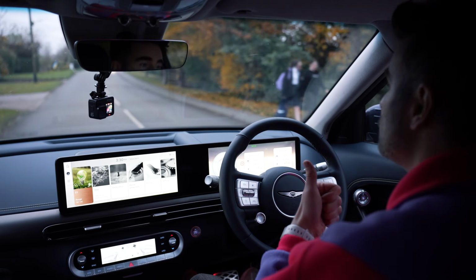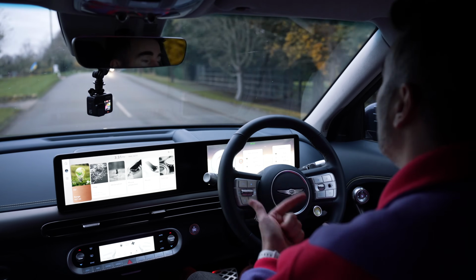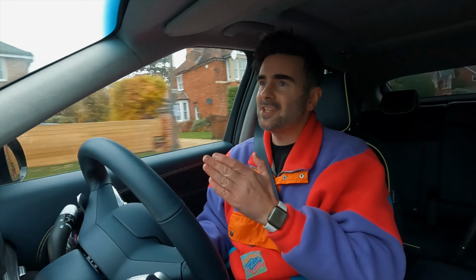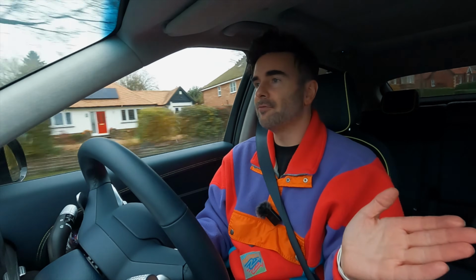So we'll talk a little bit about trim levels. You get Premium, which is 54k, you get the Sport, and then the Sport Plus. Now the Premium will do 0 to 62 in 7.8 seconds, and that gets 329 miles of range. The Sport Plus gets 289 miles of range. So in my head, I'm thinking 54k, it's a lot cheaper, and I get more miles. That's rear-wheel drive. This is all-wheel drive, and I just think Premium is probably the one to go for.